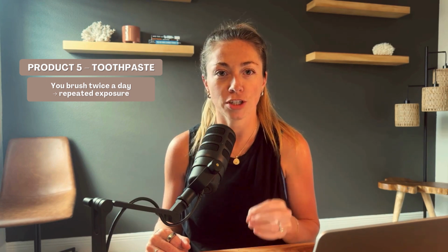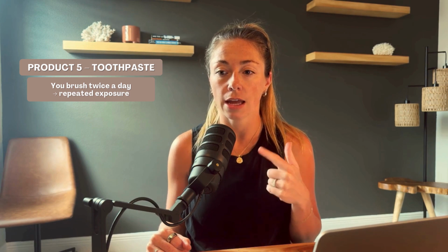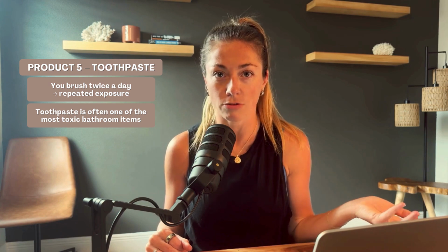So now on to number 5 for personal care products that you should swap if you want to improve your fertility and your hormones. This one is toothpaste. Think about it: if you brush your teeth twice a day, you could be adding so much toxicity into your mouth that you're actually ingesting some of that. And toothpaste is one of the most toxic things we can find in our bathroom a lot of times.